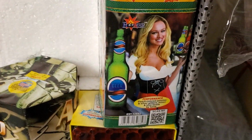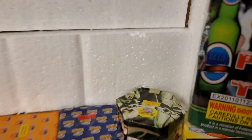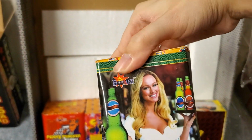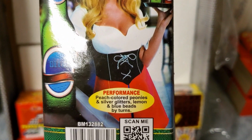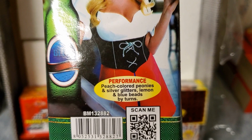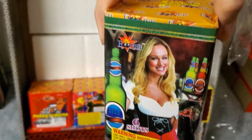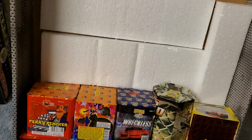We got, gosh, I can't even see the name for this cake. Here we go, Papa Top. And I believe this is by Boomer. Yes, sir. And the performance on this is peach-colored peonies and silver glitters, lemon and blue beads by turns. And I don't know if it says the number of shots. Here we go, 6 shots. So this is a 6-shot cake.